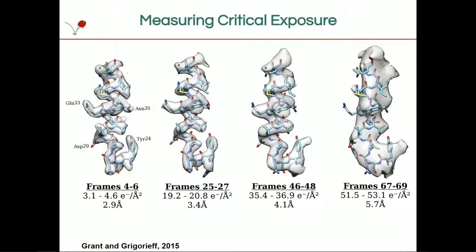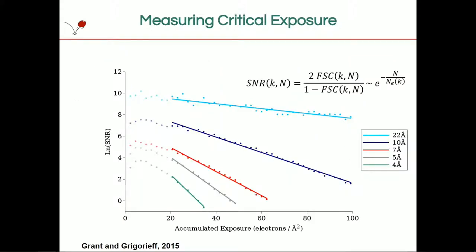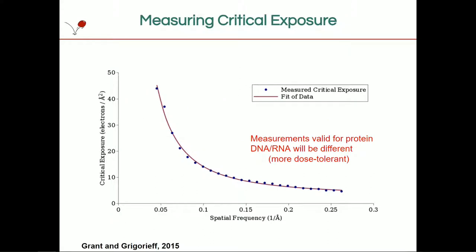But it turns out that you can actually do this very quantitatively, much like you do for tracking the fading of diffraction spots. You can use what we use in EM to measure resolution to basically plot the signal-to-noise ratio of different resolutions as a function of dose. And so we did this for many, many resolutions, and then we could make a plot of critical exposure over resolution, much like the many, many plots that had been made for crystals before.